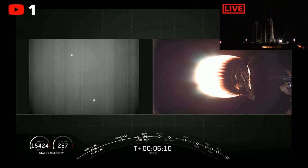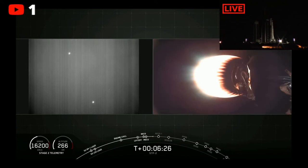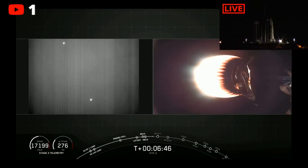So coming up in about a minute here, we're gonna look for that side booster reentry burn to begin. Shortly after that, that should end about 20 seconds later. You can see both of those boosters on the infrared camera on the left side of your screen. Again, about 30 seconds until we expect those side boosters entry burn to begin. So keep an eye on the left side of your screen.